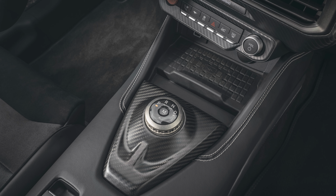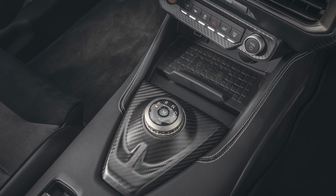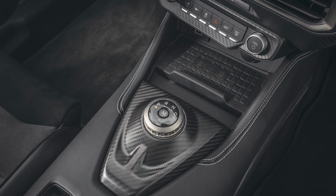On a funny note, you do have a rotary gear selector, a rotary dial, which we first saw with the Ford Mustang GT500, then also going back to, I think, the Ford Edge or just other Fords back in the day, because they started throwing that in and you got to spin the rotary gear selector to go into gear.